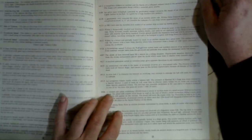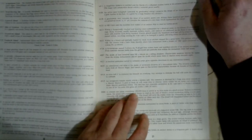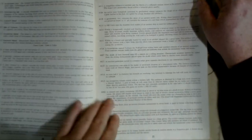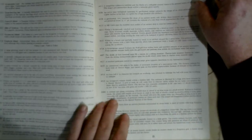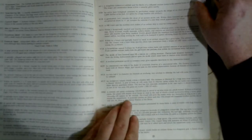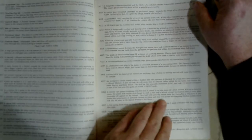I'm just saying. Right? Colossal epic poem containing 230,000 lines is carved into an altar stone on a small mound. Written in dwarven runes, the poem will require 60 hours to read, at the end of which the dwarf Maribon, riding an azure giant crocodile, will appear on the mound. The dwarf will serve the reader every day thereafter as long as he is presented with an opportunity of personal combat 6 times each day. The dwarf will disappear if killed, and the slayer will take his place as the sacred warrior of the stone.